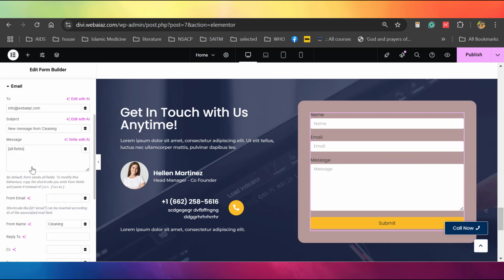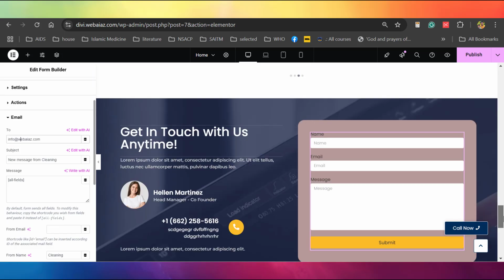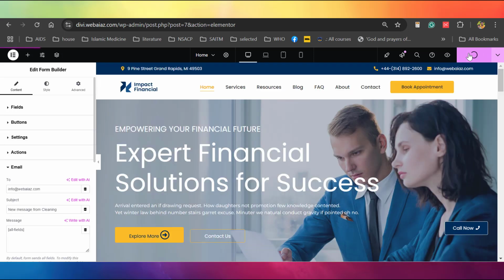The email. So here you have to edit the email too. So when the customers fill the forms, where the email has to be sent, so you have to give the email. So I have given my email. So once the customer fills the form, the email is sent to me, and the subject is a new message from cleaning, or whatever you can give as the subject. So this is the simple editing of the front page. Once your editing is done, click publish.